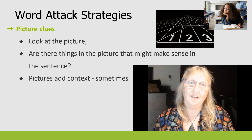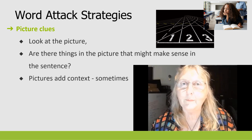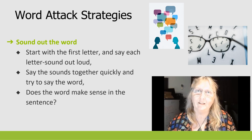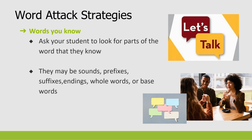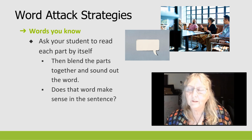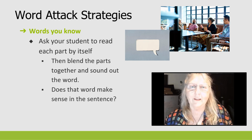Word attack strategies, I've kind of mentioned some of them already. You can use picture clues. Look at the picture. Are there things in the pictures that might make sense in the sentence? Sound out the word. Look at parts of words you know. Read each part by itself, then blend them together. That's sounding out. Can connect it to a word you know. Think of a word that looks like that word. Oh, you know the word correct. Oh, and that's correction. Something like that.